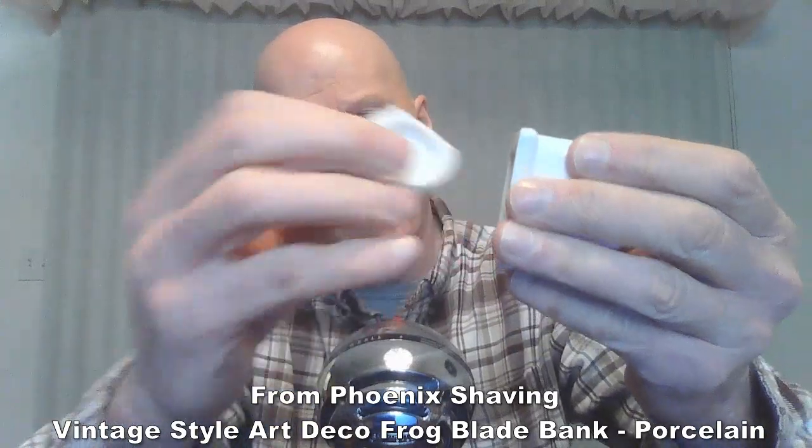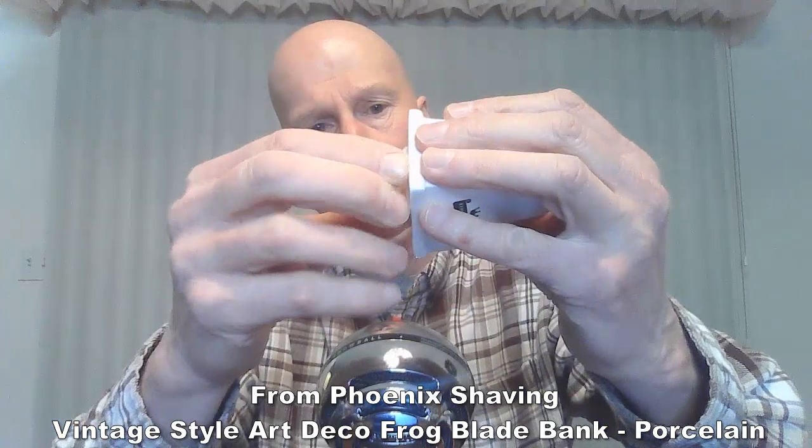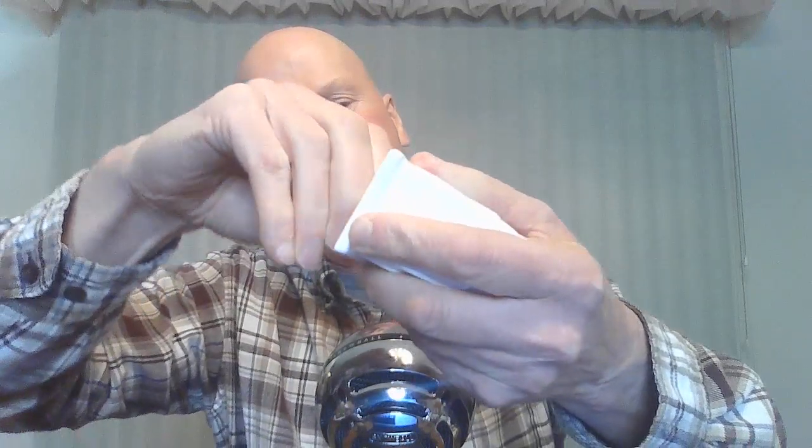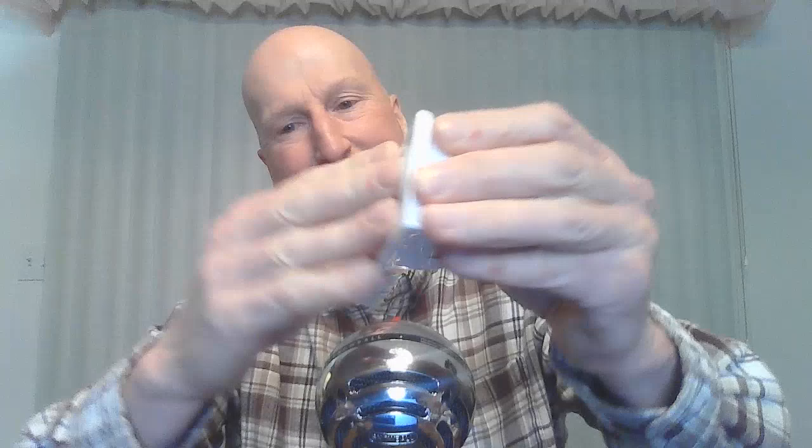He also asks, does the frog bank open to dump out old blades? Yes, it does. This is the frog bank that I showed in, I think it was last week's show, because we were talking about blade banks. And I forgot to show you, yes, it has a little disc seal here that you can remove like this, and you can dump out the old blades. And all you got to do is just insert that again, and then you're good to go to dispose of your blades there. Get that in there like that. It's kind of a double lip there. Kind of hard to do on camera, but yeah, there it is right there.